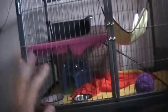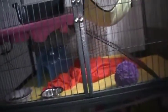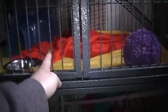Their cage is the same as before. It's still messy, I have to clean it soon. This is a Ferret Nation cage for anybody who's going to ask. I'd prefer the Critter cage because, as you can see, the Ferret Nation cage holes are about an inch apart and it's big, and that's why Emmy's able to fit through here. My other two can't do that because they're too big.